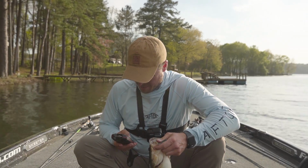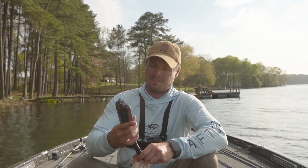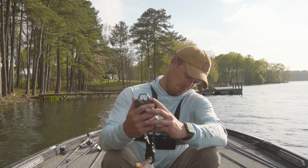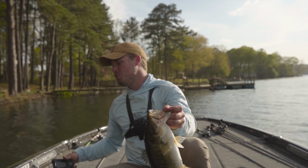Just kind of cruising the bank looking for some spawners still. I think she's going to replace one though. Actually, I lost one earlier, so. Oh, my little baby girl, look at you. Almost 3 pounds. What? You're almost 3 pounds? Replaced a 2-pounder with a 2.6.